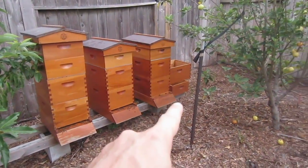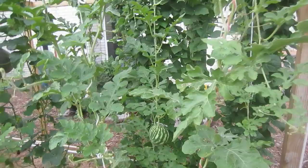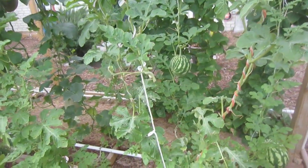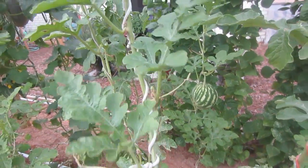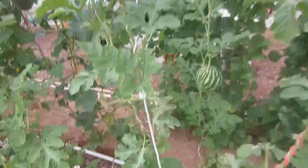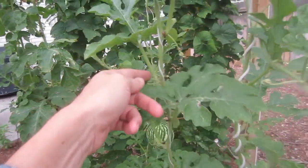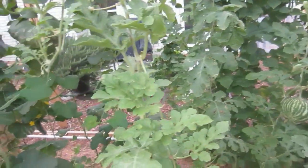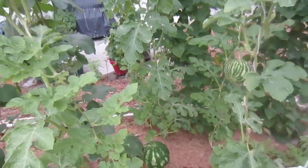You can see I've got some boxes there that I have out that the bees were cleaning up. Things seem to have slowed down, but as far as producing fruit, this is where I lost the watermelon right here. And that's the tip of that plant, so I don't know what's going to happen to that plant. Maybe it'll grow new vines out the side, like this right here, and we'll get some more watermelon. I've harvested a cantaloupe, and it was amazing. I'm having some more this morning for breakfast.